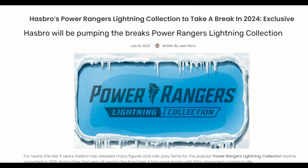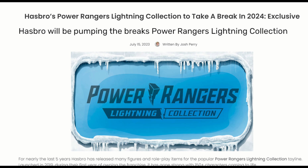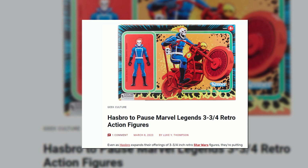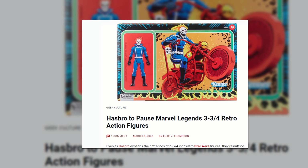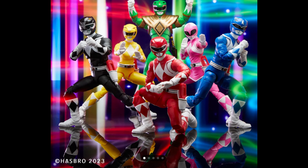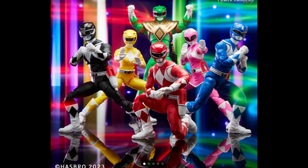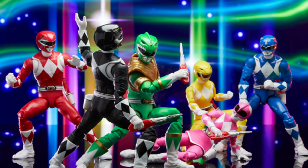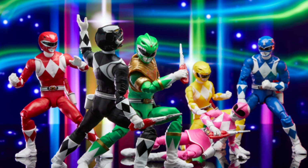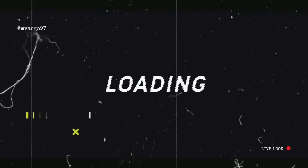One of Hasbro's big announcements at this year's San Diego Comic-Con was that the Lightning Collection will be going on hiatus for an unknown period of time. Seeing as when Hasbro puts a line on hiatus, it's a 50-50 shot it never comes back, let's take a look at the last figures put out on this range, the 30th Anniversary Remastered Edition of the original six Mighty Morphin Power Rangers. Are these last Rangers the ultimate versions of the characters, or just another lackluster release at a higher price point? Let's find out.